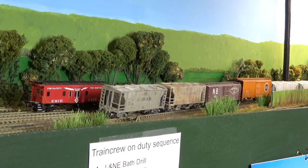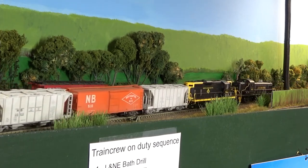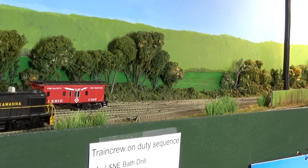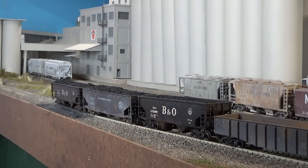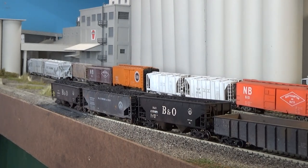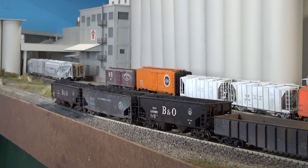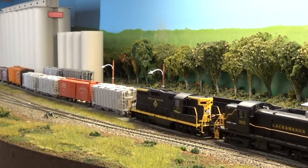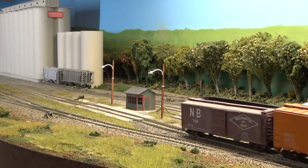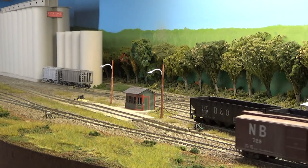Shove back again towards track 1. The cars for delivery to the N&B are in this cut. And go ahead, shove back. We keep on shoving down one track and right into bulk two, and we'll set out those two to relock the cars for Keystone. We'll head with our N&B interchange cars. Brakeman lines the switch. Now we're going to shove back into the N&B interchange track.